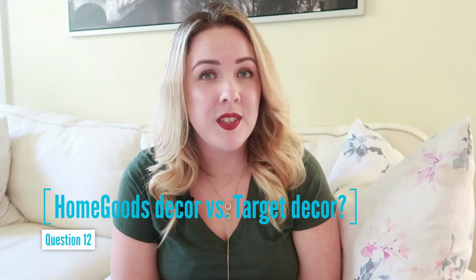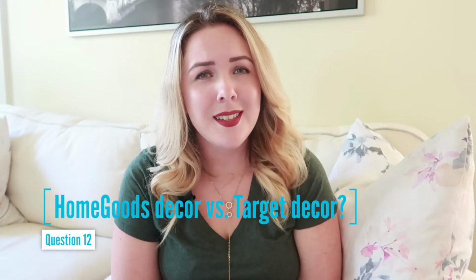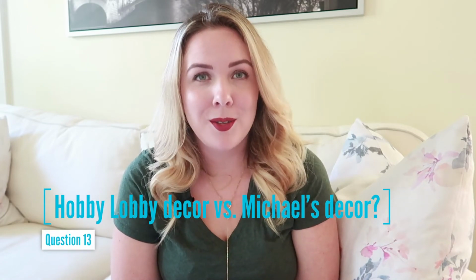Home Goods decor versus Target decor. This is a tough one because I do shop at both, but Home Goods I love, but I can find it really hit and miss. Sometimes I go in there and I find absolutely nothing that I like, and then other times I go in there and I want to buy half the store. But Target is far more reliable for a good find. So maybe Target. Hobby Lobby decor versus Michael's decor.